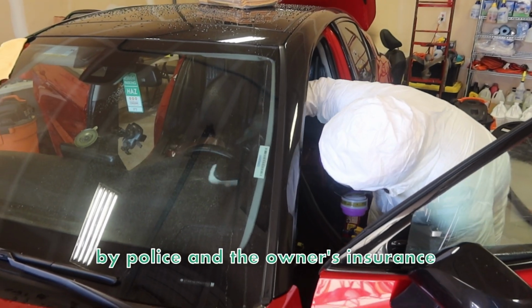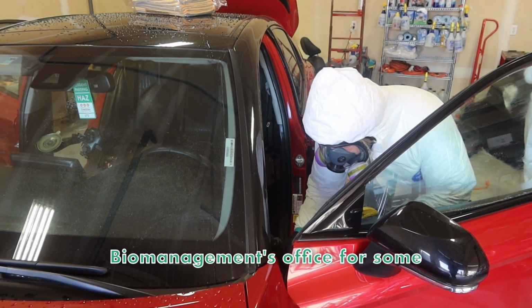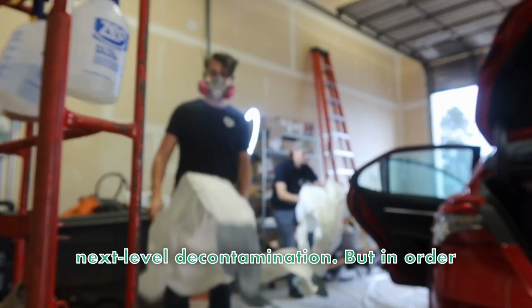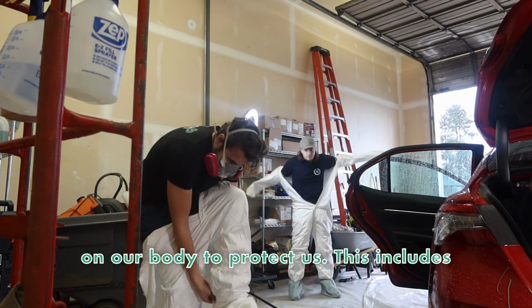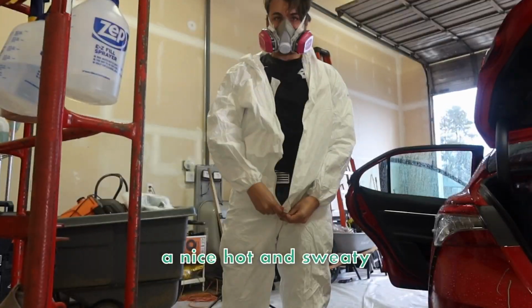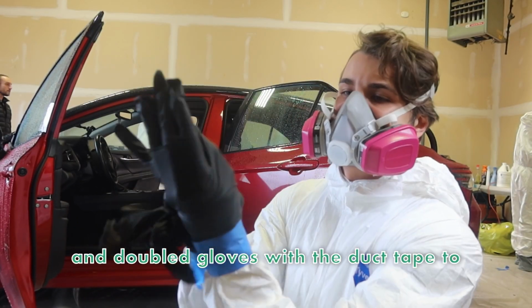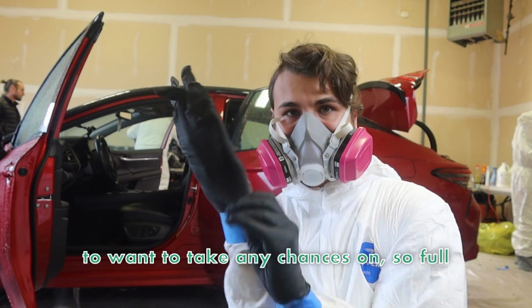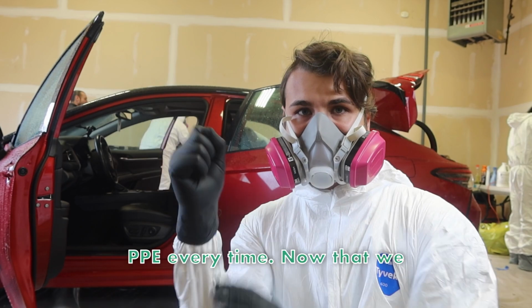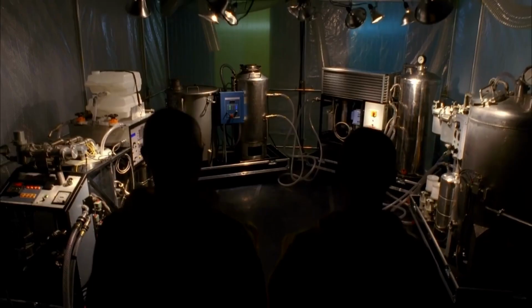Eventually, the vehicle was found by police and the owner's insurance company took it out here to Biomanagement's office for some next level decontamination. But in order to do this work, we will need to get some heavy duty PPE on our body to protect us. This includes a nice hot and sweaty hazmat suit, respirator, and doubled gloves with the duct tape to seal it in. Meth is not something that we are going to want to take any chances on, so full PPE every time. Now that we are covered from head to toe, it's time to start cooking.